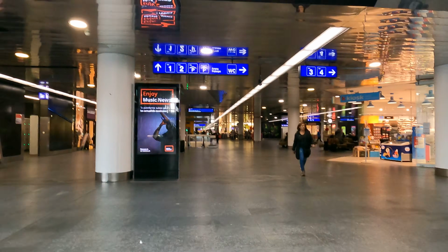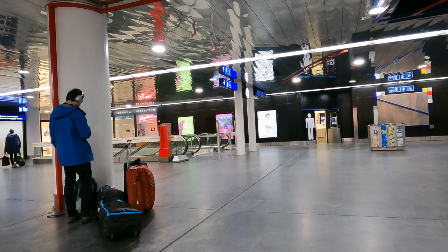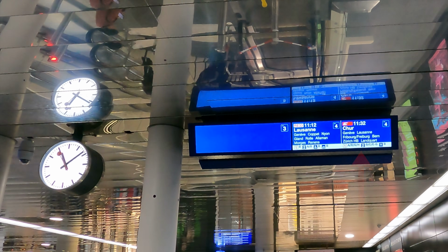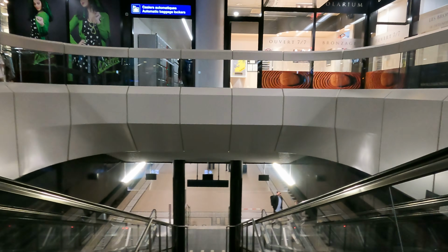As I'm making my way to Zürich this morning, I need the InterCity train for her, which is booked to leave from platform 4. The preceding train to Lausanne is just about to leave, so I'll let that go and then we'll pop down to the platform.